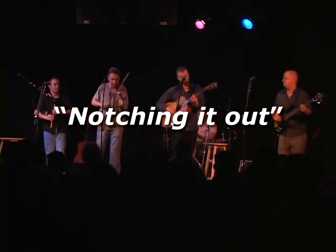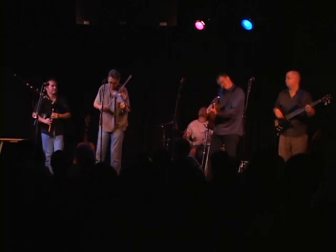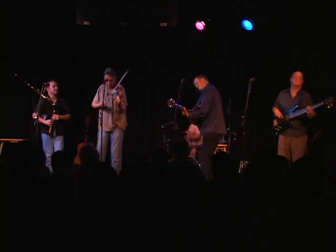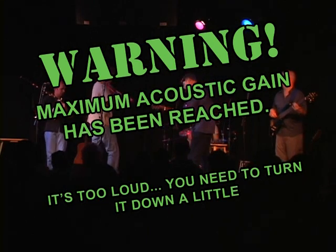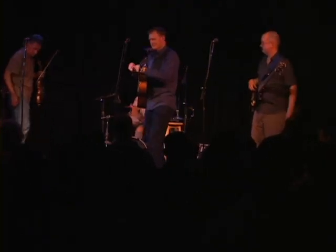This will buy you a bit more level, but you can be sure that the ring will reoccur at another frequency, and when you correct it, another, and so on as you try to increase the output. Your sound system has now reached what's called maximum acoustic gain, which simply means that the whole system, performers, electronics, and the room as they are set up currently, cannot get any louder.